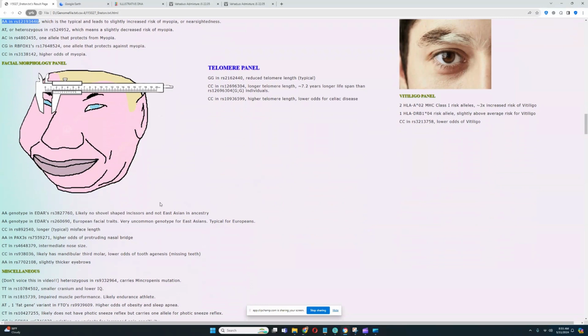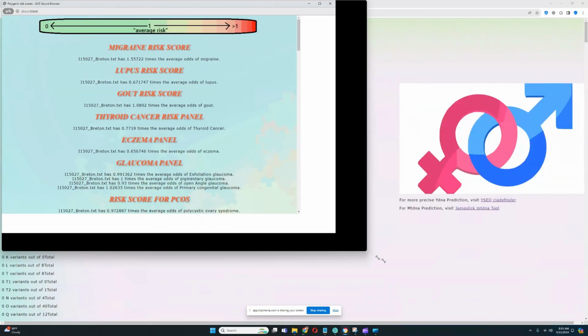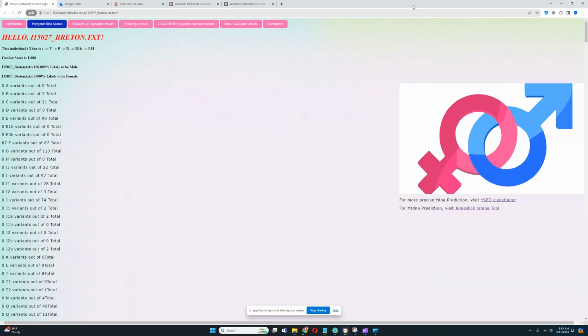And for facial morphology panel, no East Asian genotype in EDAR. He does have this genotype, which leads to longer mid-face length, higher odds of protruding nasal bridge, intermediate nose size, and a genotype for slightly thicker eyebrows. For vitiligo panel, he does have genotypes in HLA, which corresponds to higher odds of vitiligo. And we do remember that he was scoring high for the risk score of vitiligo. So let's look it up, actually. Vitiligo. Yeah, so he was scoring above average for the risk of vitiligo.